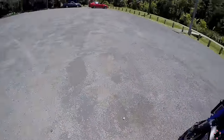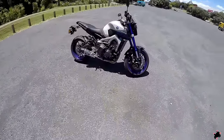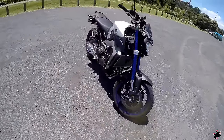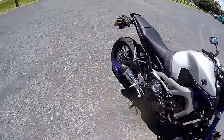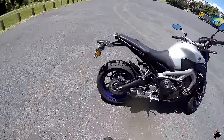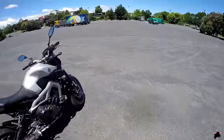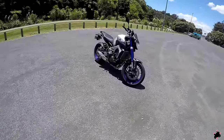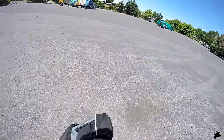I liked this colour to start with, but then I saw the older model, which is black with the blue wheels, and I think they look better, but I don't know, seeing it in real life, I kind of like it. I might get rid of this sticker though, if I bought it. I don't like that sticker. I'd imagine it'd be a lot more comfortable for a pillion too. I don't know, guys, what do you reckon? MT-09. I reckon it's fucking beautiful. Yeah, let's take a couple of quick sneaky photos of the son of a bitch.